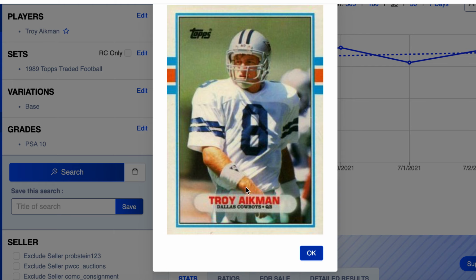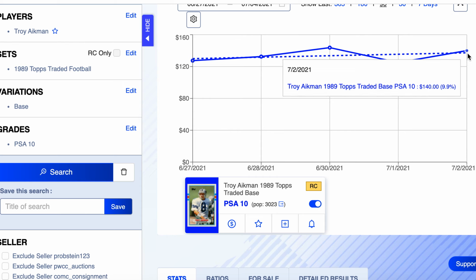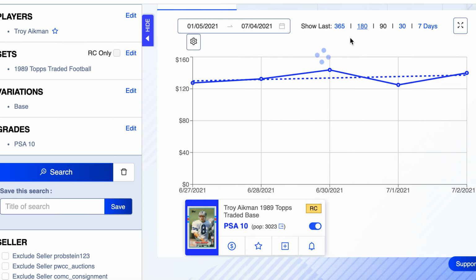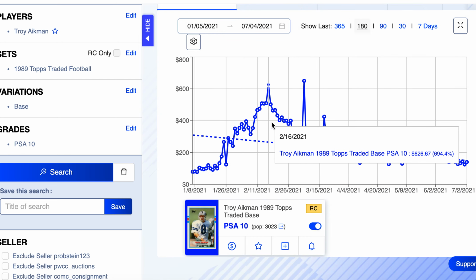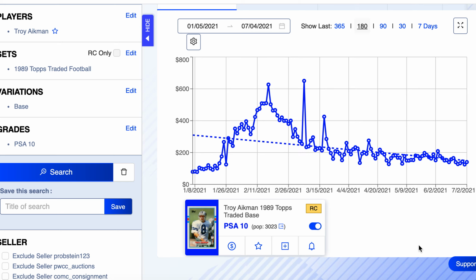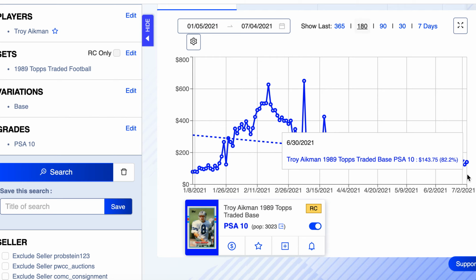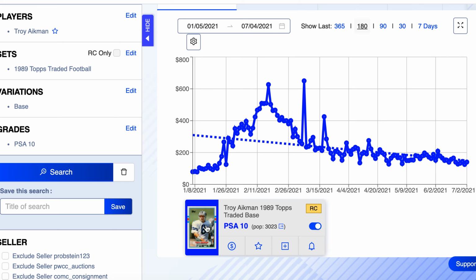So Troy Aikman, 1989 Topps Traded. This card started the week at 127, ended the week at 140. So doing about the same. Let's pull back 180 days. This card hit a high of 626, but if we want to cut that one out, this card got to 500 plus. Plenty of sales at 500 plus, a lot of sales at 400 plus. And you're telling me right now, Troy Aikman, who I'm not the biggest fan of, but that's irrelevant, my investing is agnostic, non-emotional, as best it can be. And this has come all the way down here to like 130, 150, and he's an all-timer.